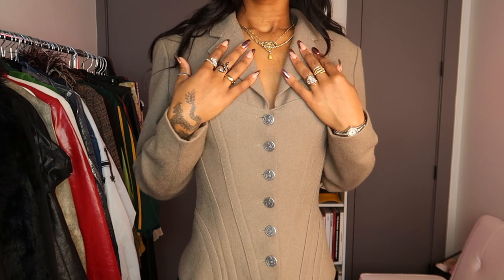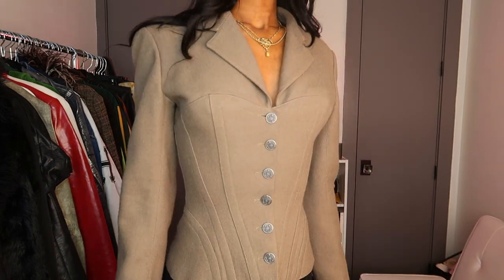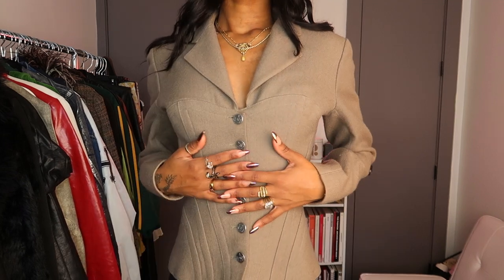two Alaïa pieces in the past like 2 years. I didn't have any Alaïa, so I had to have this. I had to kind of just muster it up and purchase this piece right here. But it is just such a beautiful piece, and I'm so excited to add this into my archive.